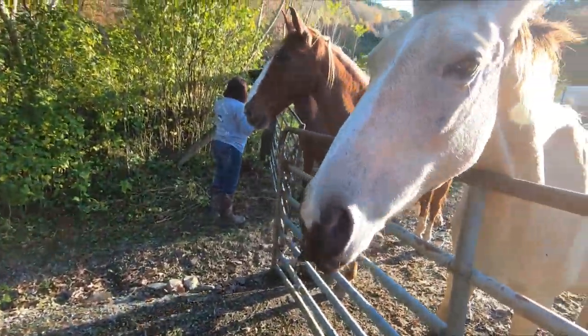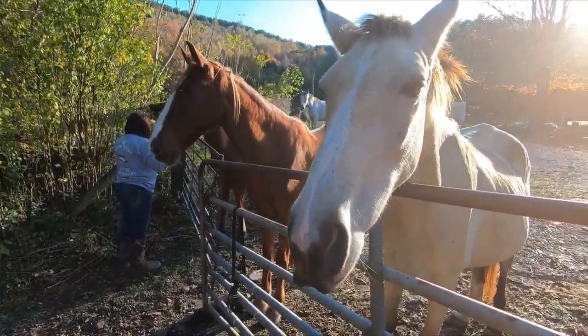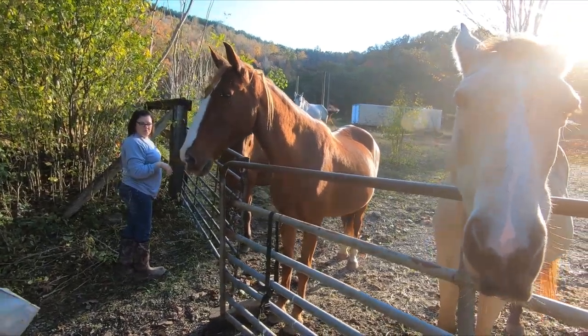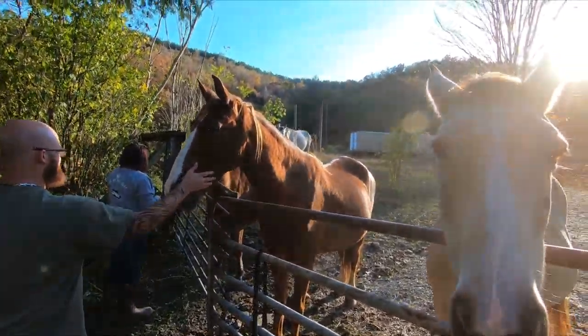Smack over his mouth. Can you hide now with Houston? I ain't sticking my hand in there. Come here, Merle. He's coming. You already gave it away? Yeah, I already gave it away.